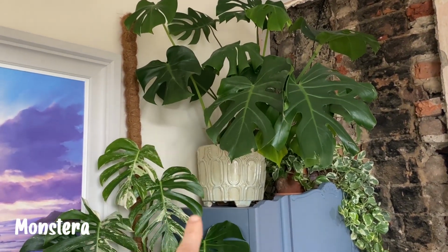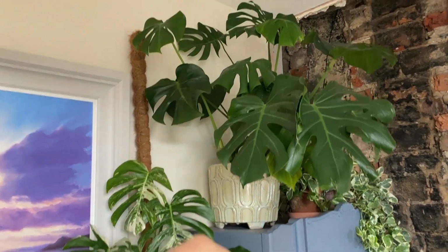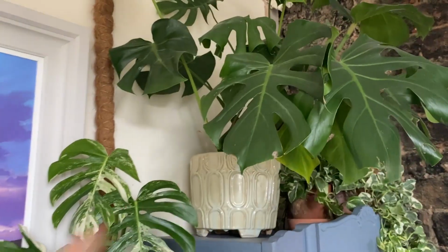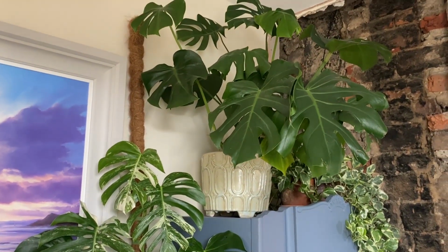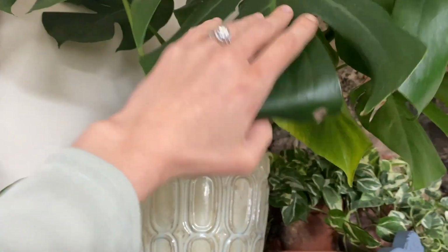Up here we have a large monstera. I've got two of these. This one here and one in the corridor. The one in the corridor is more mature. You see how this has got secondary fenestrations up there. This is less mature. This just suited the space to be here more, that's all. It was a bit wide to go in the corridor.